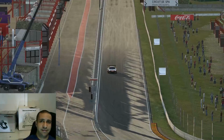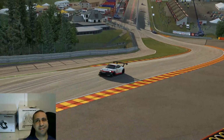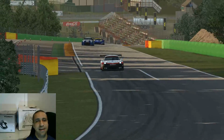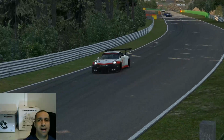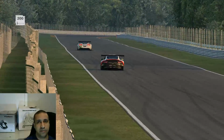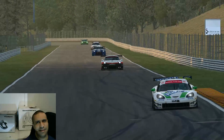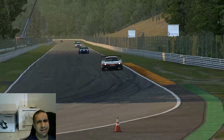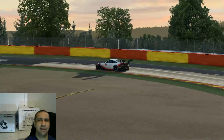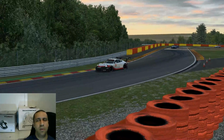Where do I start? It's fantastic. It really is. There's just not enough superlatives to talk about the sound in RaceRoom. They do an amazing job. I'm robbing you guys of it right now. I've got the volume turned way down so you can hear my stupid voice, but once you're actually in the game, the engine sounds, the transmission whines, just everything, the curbs, the gravel, the bumps with it, it's just amazing. Amazing. It really is immersive.